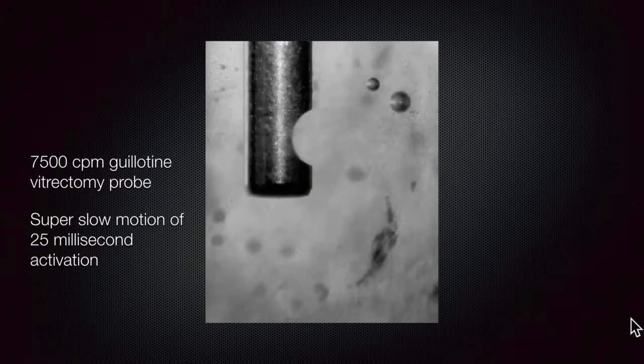What we'll see in this video, which is a really cool, super slow motion video of just a 25 millisecond actuation of this device. Can you get the video to play? I'll just keep talking while they try to get it to play.